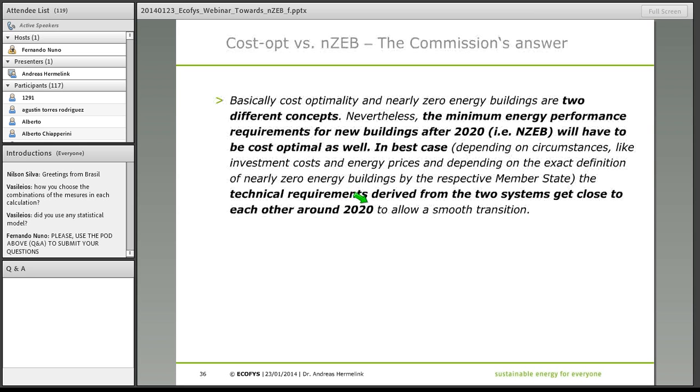So this is the reply of the Commission. Basically, cost optimality and nearly zero energy buildings are two different concepts, but nevertheless, the minimum energy performance requirements for new buildings after 2020 will have to be cost optimal as well. So, you know the rule of the Energy Performance of Buildings Directive. The minimum standard that you require in your country has to be cost optimal. So that, on the other hand, means that if by 2020 the requirement should be nearly zero energy buildings, this also should be cost optimal.